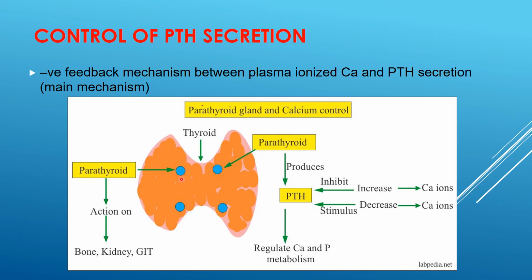So these are the parathyroid glands secreting parathyroid hormone, which will act on the bone, the kidney, and the GIT system. In cases when we have an increase in the calcium ions, this will inhibit the parathyroid hormone release. But in cases when the calcium level is decreased in the blood, it will stimulate parathyroid hormone release, which will go and regulate the calcium and the phosphate through the action on these three tissues.